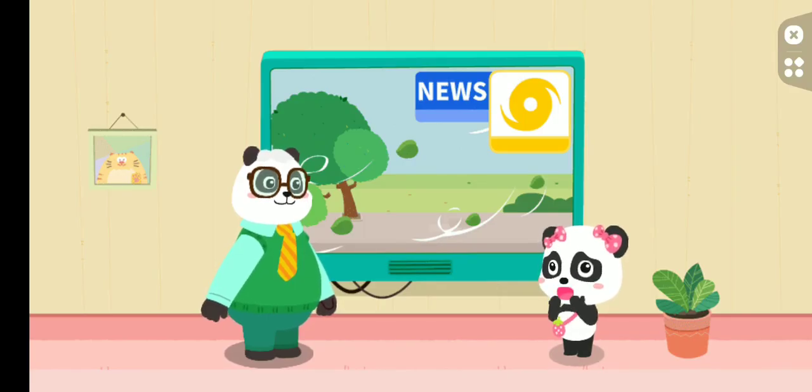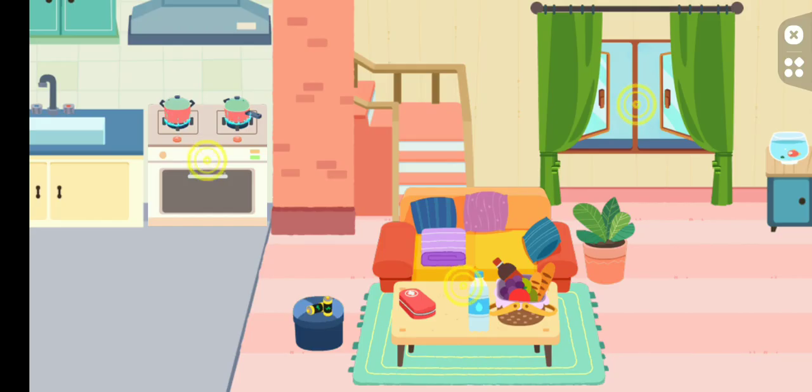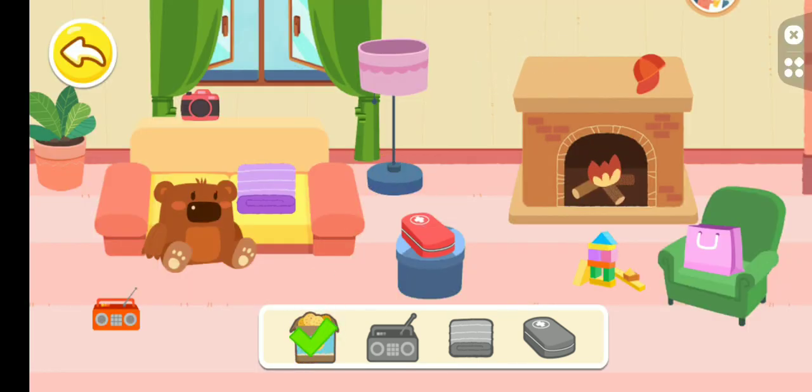Daddy, the hurricane is coming. Don't be scared. Let's prepare for the hurricane together. Find these emergency supplies. Cookies! It is not what we are looking for. First aid kit. Blanket. It is not a radio.